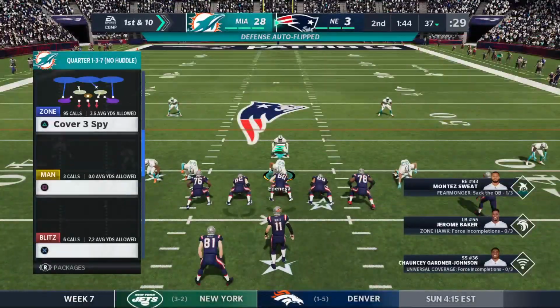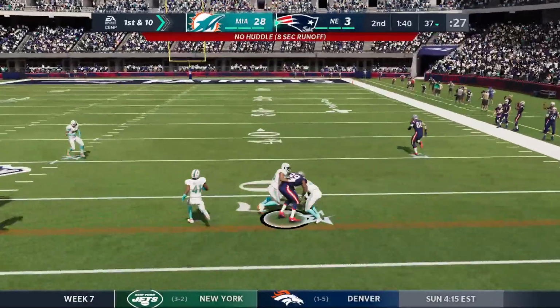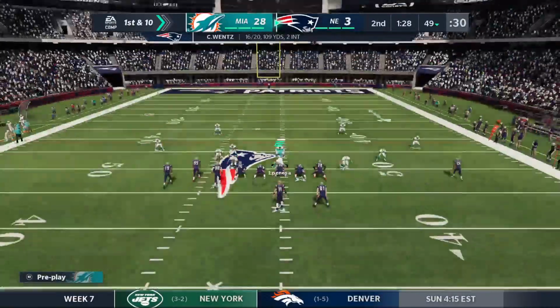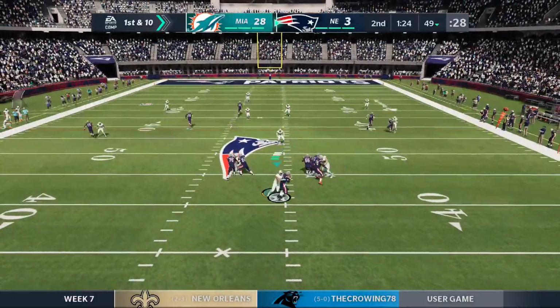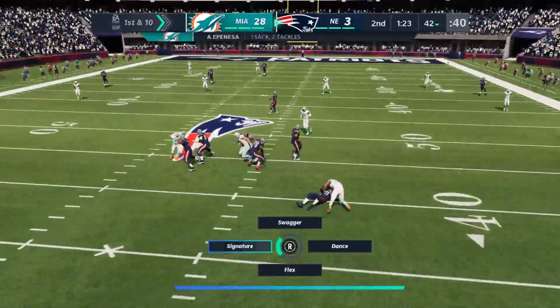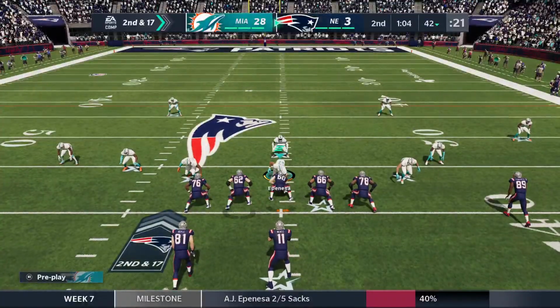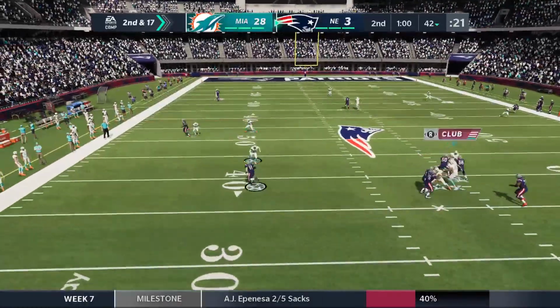And they're able to get this one across the 35. 11 yards there, first down. And this one complete right side to Funchess. And getting this just shy of midfield, they'll spot it at the 49. And he's going to go down. They sack him back at the 42. A.J. Epenesa just would not be denied. That's a loss of 7.